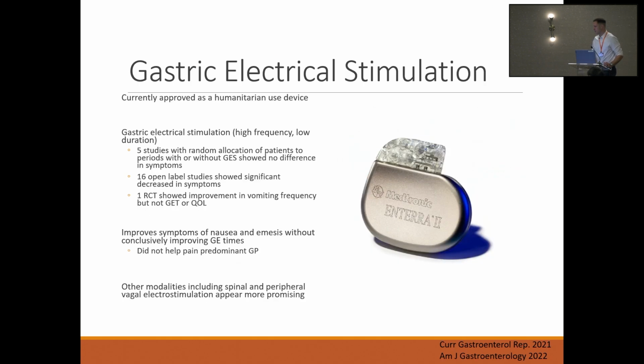And then gastric electrical stimulators, approved as a humanitarian use device. When I first heard about them, I always assumed it was stimulating the stomach and making peristalsis a little better and pushing food through. It actually has no effect on their gastric emptying times, but it does seem to help their symptoms of nausea, which is what your patient's going to care about. There's some newer stuff coming out with external vagal nerve stimulators that they apply to their neck using a little handheld device. Looks like it's going to replace these within the next couple years.